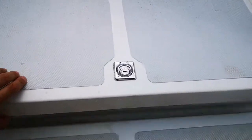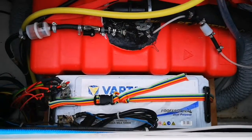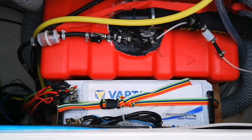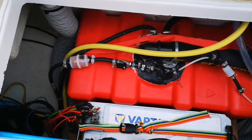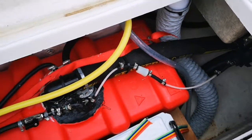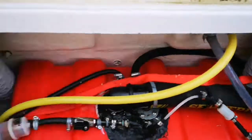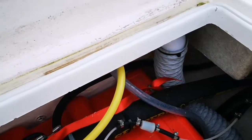We're back on the deck. The locker, which is usually used to store fenders or other small items, was converted to store the fuel tank and the battery. The fuel tank has a capacity of 40 liters. The engine has a very small consumption of diesel, about 1 liter per hour. Basically, the fuel tank will last me the whole season.